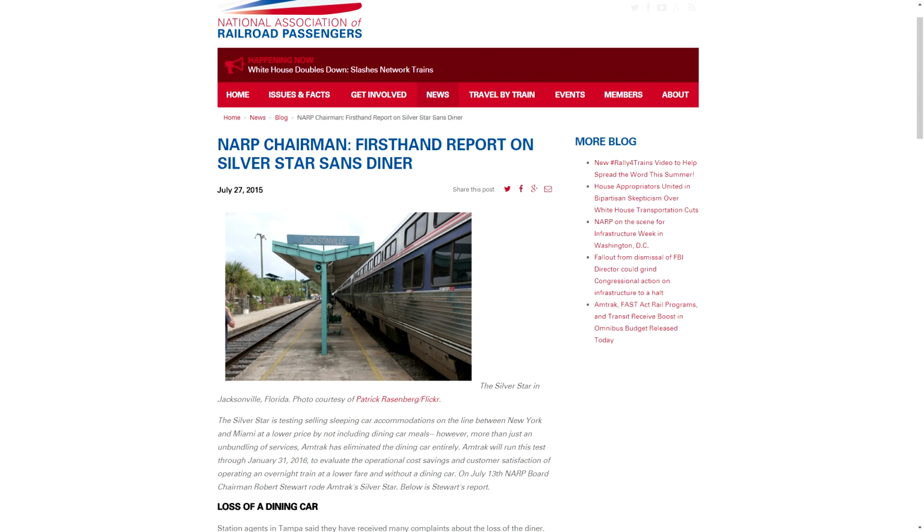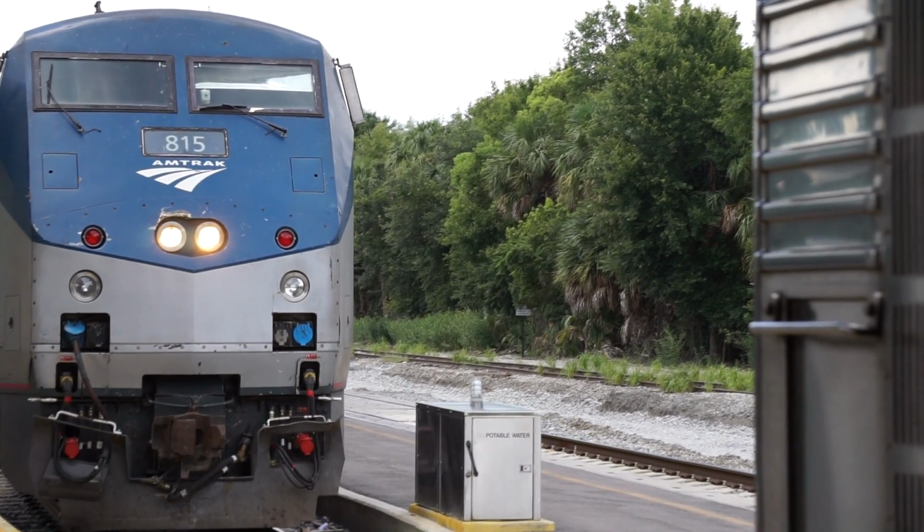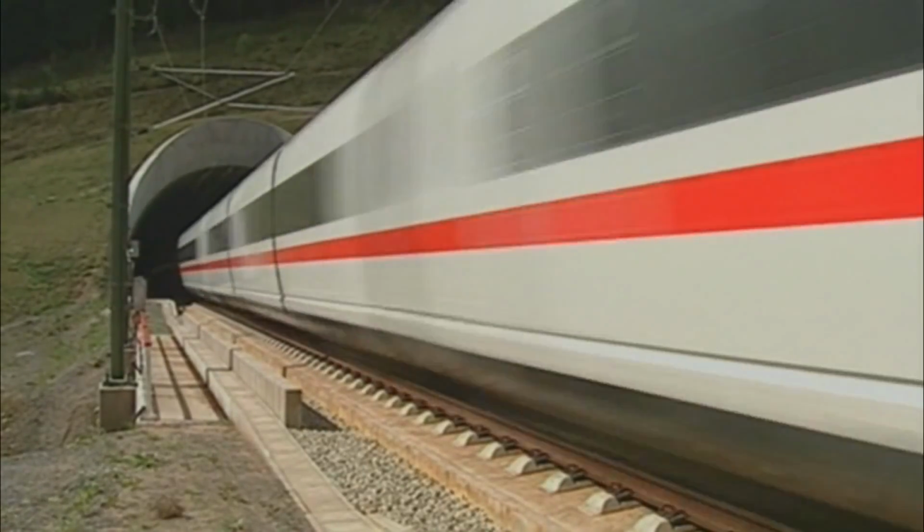Meanwhile, Amtrak doesn't even get peanuts. No, seriously, they're taking away dining service on many long-haul trains. The decline of U.S. passenger service, of course, has been exclusive to the United States and Canada. Elsewhere in the world, it's been a very different story.